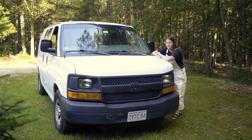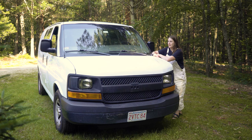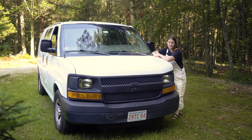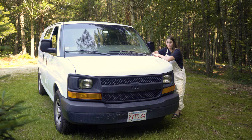So here's the plan. I'm currently at my dad's house because he has a table saw and many other tools that I don't happen to own or have the space for or have the knowledge to use. So I'm hoping today that I can use that table saw to cut down all that plywood and help fill in the gaps of the van floor.